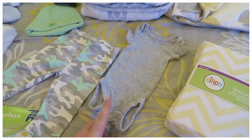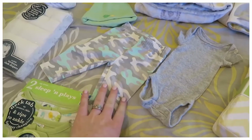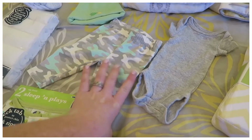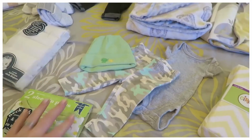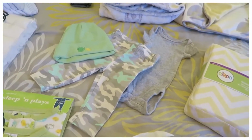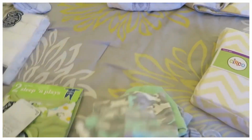It's just a gray onesie, and I bought it as a preemie size so that it would fit into the Easter egg from our announcement. These are just these little leggings with the teal color again and the gray and the white, and it's just a nice neutral color. I got this beanie before the pregnancy announcement as well, I believe. So these are just things that were quick purchases in the very beginning of the pregnancy.